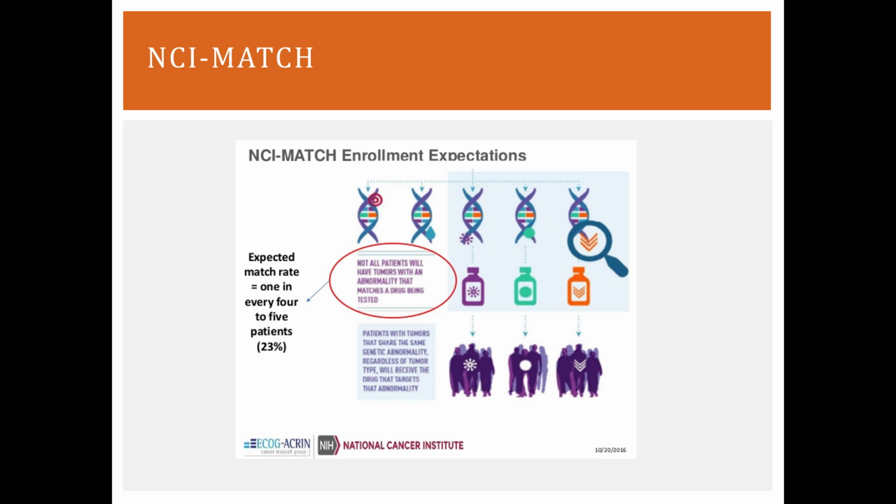So the NCI-MATCH actually expects that about 1 in about 4 to 5 patients will have a mutation that can be matched to a specific drug. Of course, what that means is that there are probably about 3 to 4 patients who will have mutations present, but there isn't a drug available yet that can block the effects of that mutation.